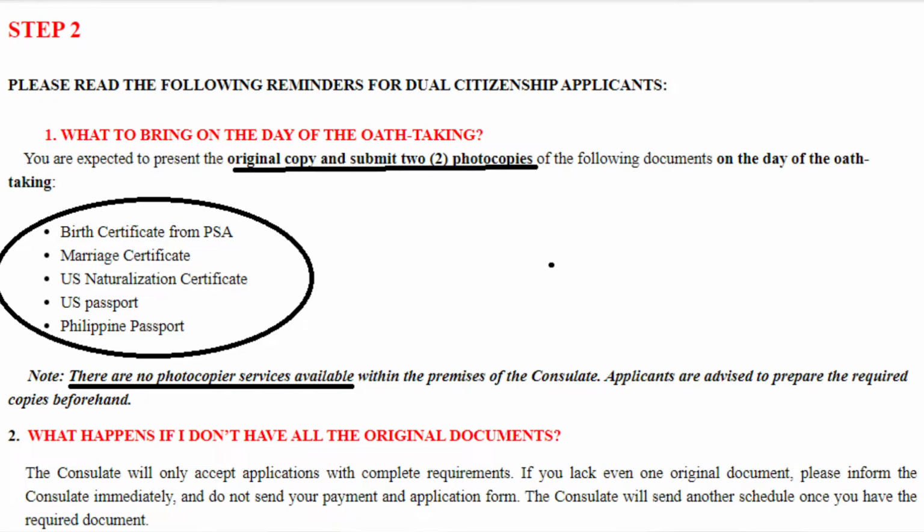So step 2 here is they have all the instructions you're going to need. They're asking you to bring the oath taking original copy and submit 2 photocopies of your birth certificate, marriage certificate, U.S. naturalization certificate, U.S. passport, and Philippine passport. The consulate is saying that they don't have an available photocopy machine when you get in there, so it is best to have copies when you get there to avoid the inconvenience of looking for one, so that you'll have it already.